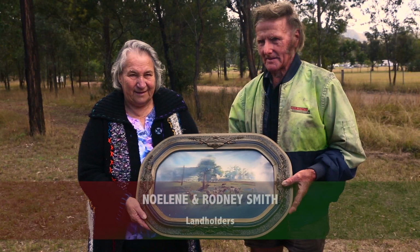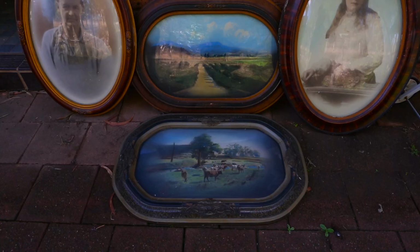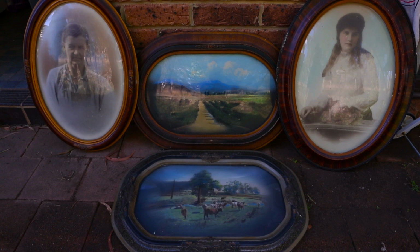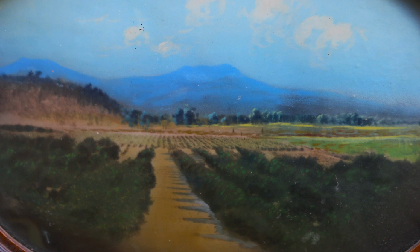Rodney and his wife Noelene, a former city girl, have been here since 1975, operating a dairy farm for many years. Rodney then turned to beef cattle, among other things, and is as content on the land now as he was as a wide-eyed boy exploring every nook and cranny of his grandparents' property.